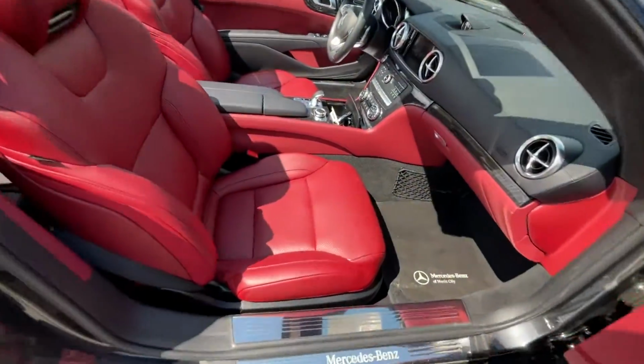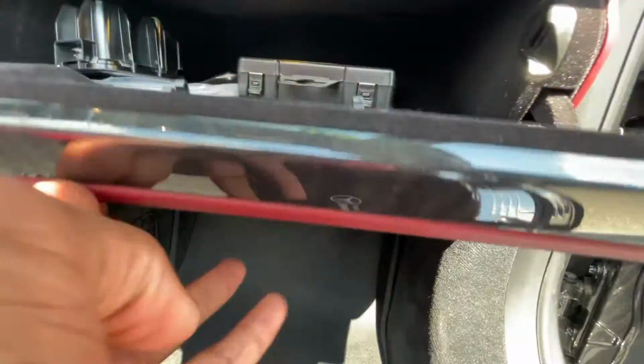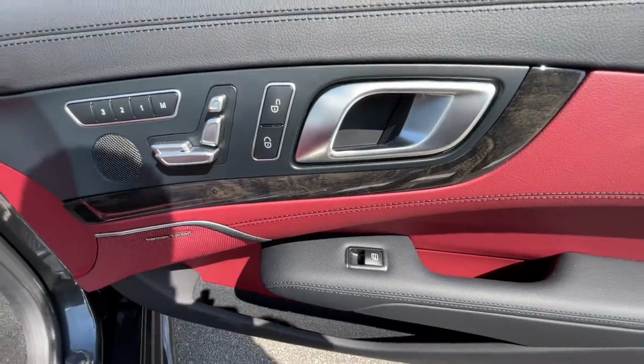And then to your front passenger seat, we have a netted pocket down here. Lockable glove compartment, not the biggest, but no big deal. And then you have memory seats for the front passenger side as well.